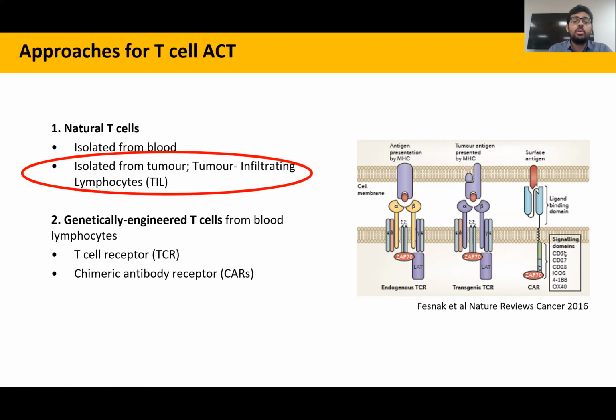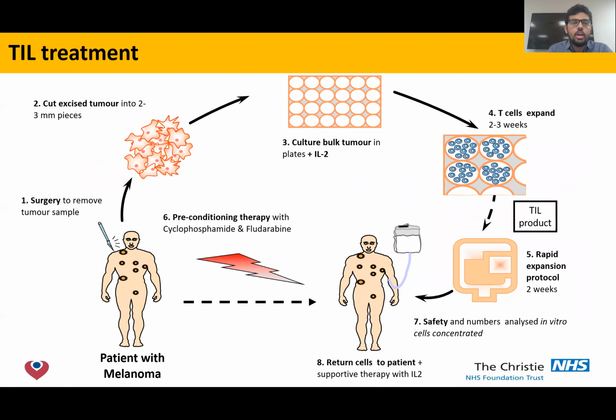So I will quickly give some notes on these three types, the TIL, the TCR, the CAR, and give you some experience of cases we are treating at the Christie. The TIL treatment is very straightforward. We just collect T cells from a fresh biopsy. So the first thing to do is surgery or excisional biopsy to remove a really large chunk of the tumor, maybe 2 centimeters or more.